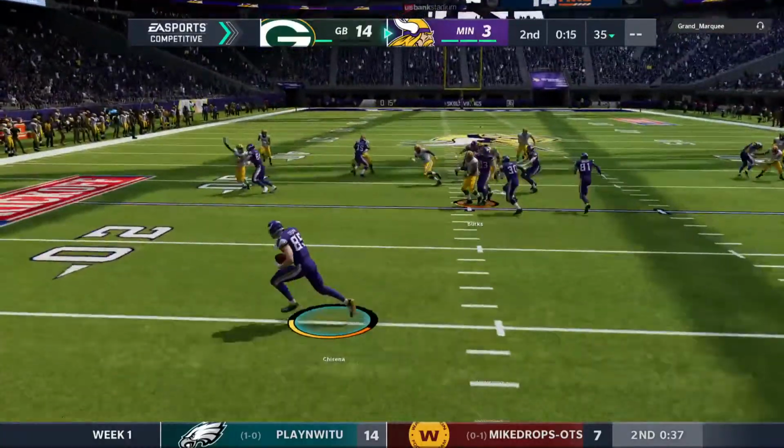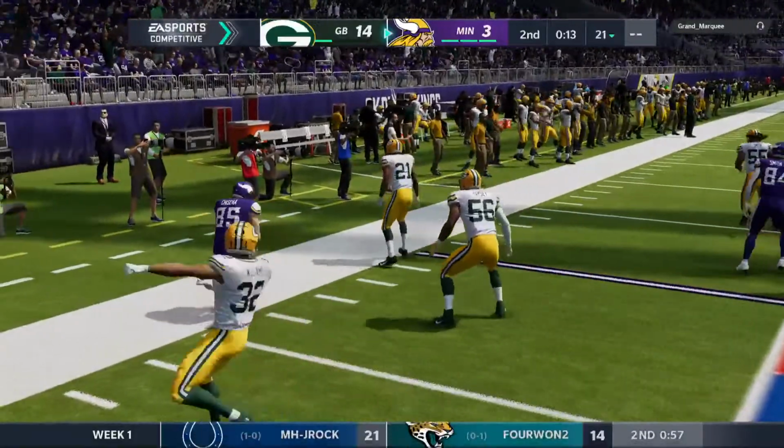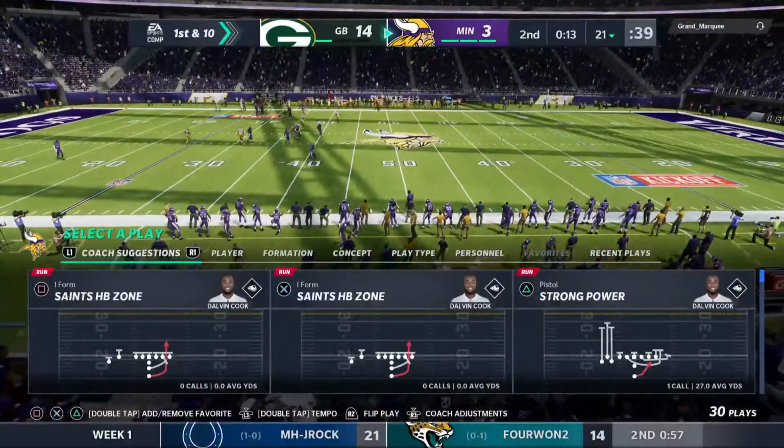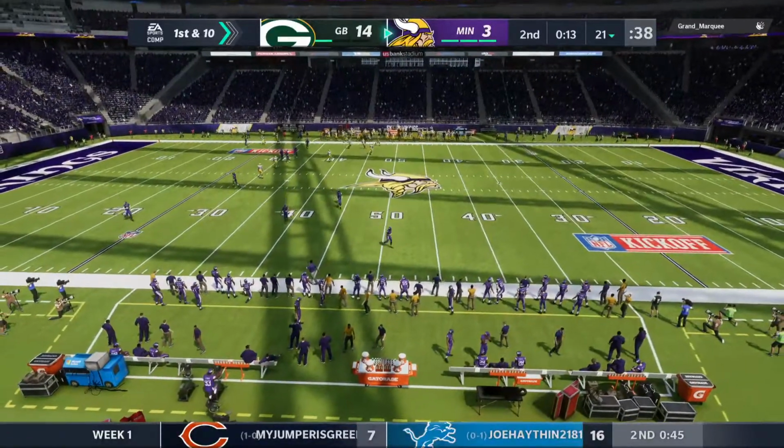From the 6. Taken down. Lucky we hung on. The 20 at about the 21-yard line. 1st and 10 at their 1-yard line.